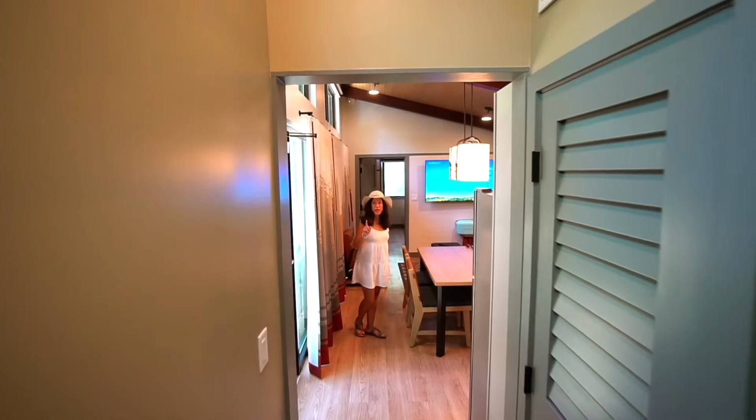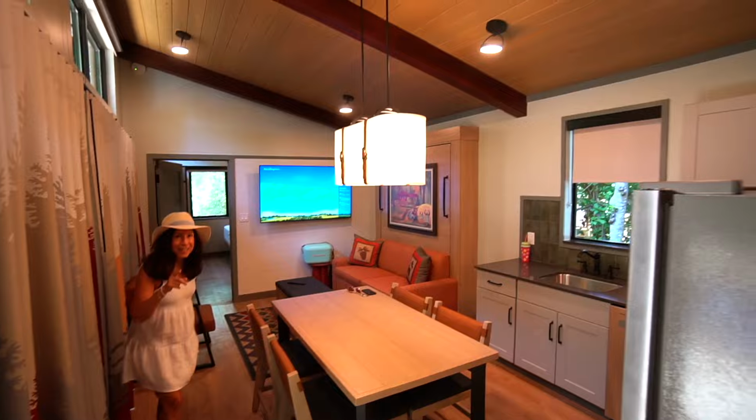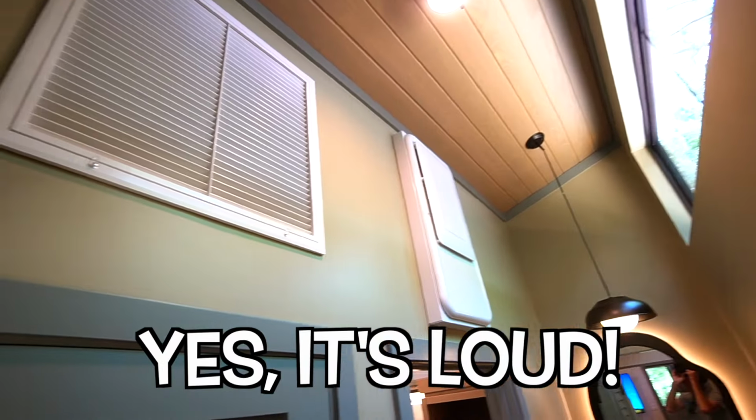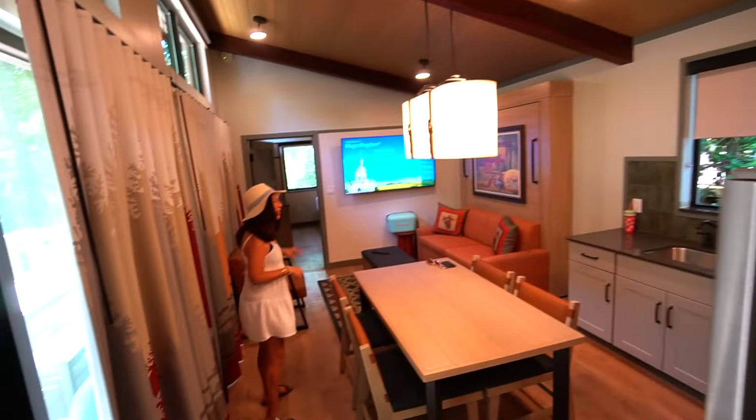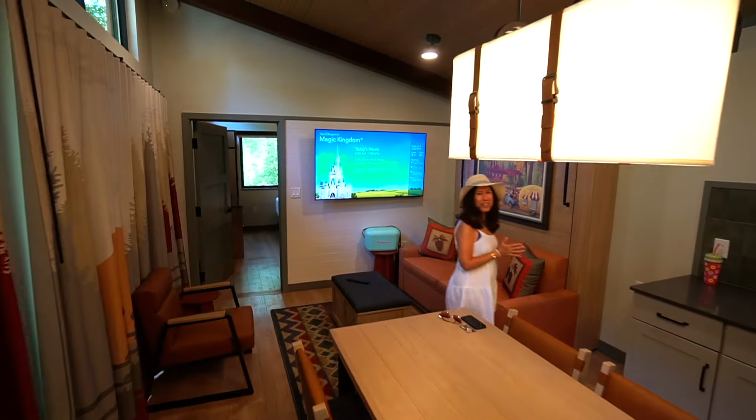Oh, yeah, another thing, too. You got several air conditioning units, right, in this cabin. But yeah, well, you have one in the bedroom, one over on that side, too. And you got a separate one in the bedroom. God, this is so cute. Tell me what you think about it in the comments.